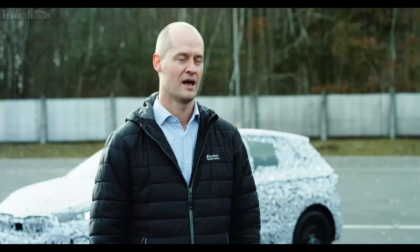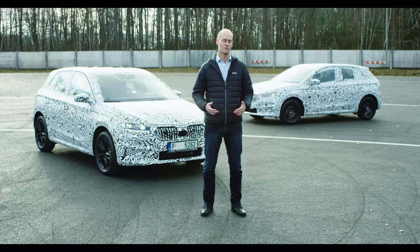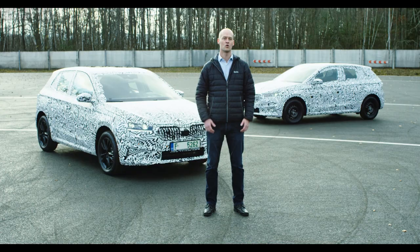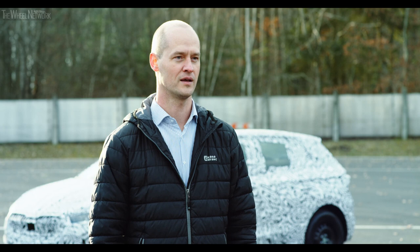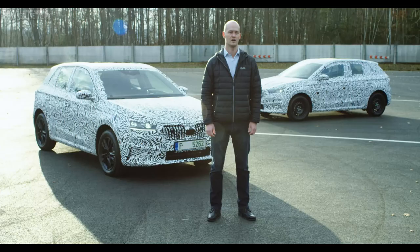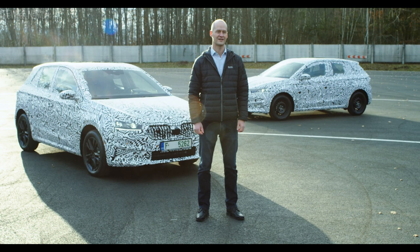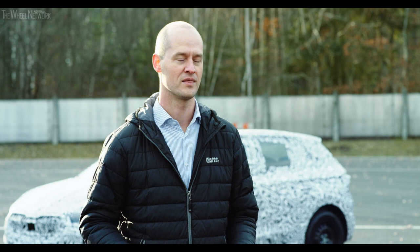At that time, connectivity was all about Bluetooth. You could connect your mobile phone and use hands-free or stream music. Later on, we launched SmartLink to show mobile phone on infotainment. In 2016, we brought a second generation of mobile online services into Skoda Fabia. That was a big step for us to be online.